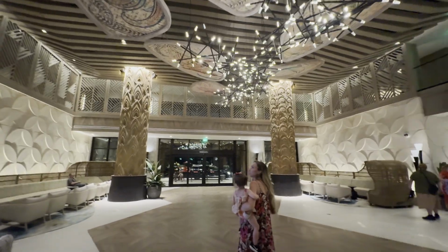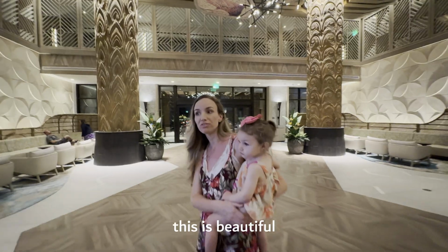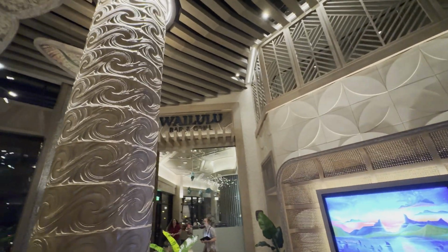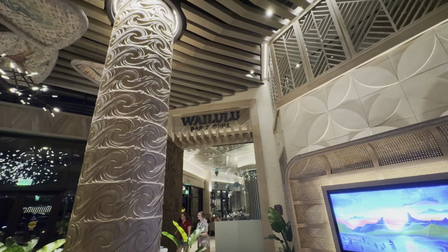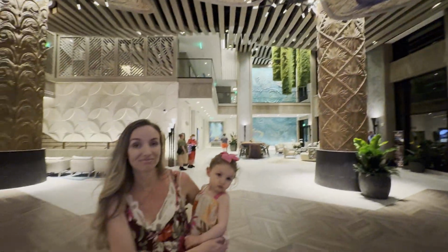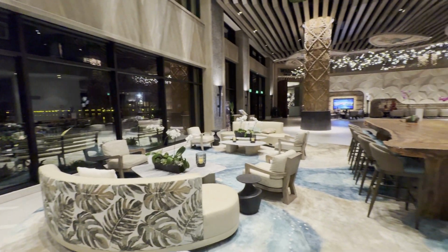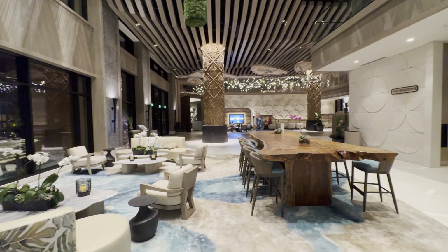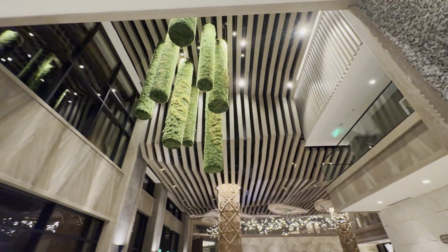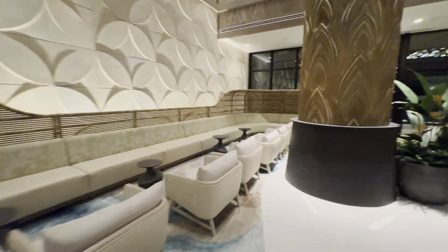All right, well, first time seeing the Island Tower. This is beautiful. It smells so good. We just put our name down for the Wailulu Bar and Grill. We need to stay. Definitely getting Alani vibes for sure. This is so nice. Look at all the seating.